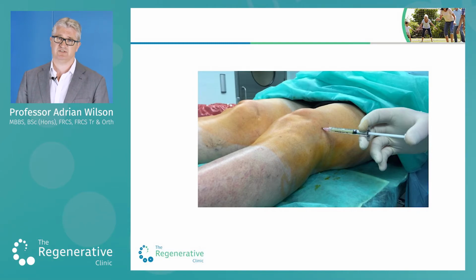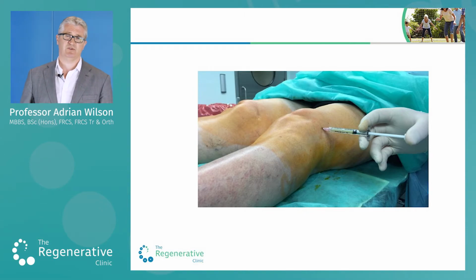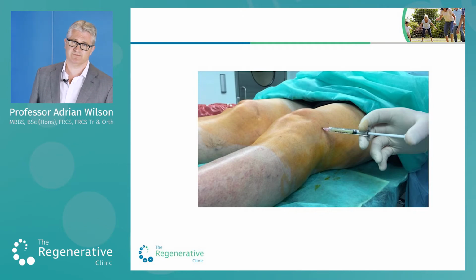Hopefully, in the not too distant future, we're going to be able to store the fat so patients can come back, and having been through the procedure, if they need to have it repeated, it can be repeated without having to have any further harvesting. The vast majority of patients are only going to have this treatment once. This is not a repeat treatment. This is not something where you come back every 3 months, every 6 months.